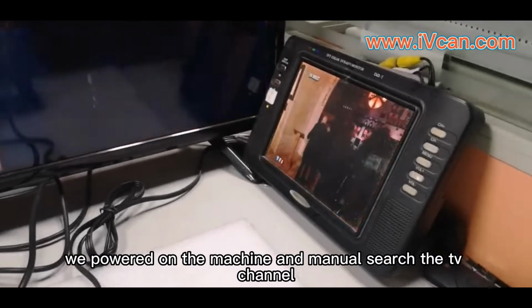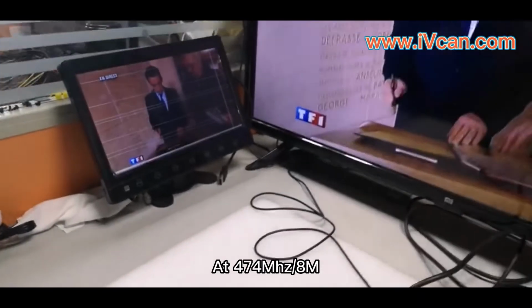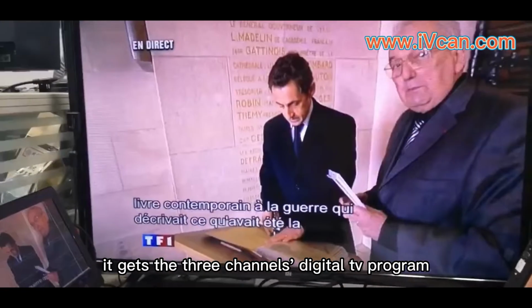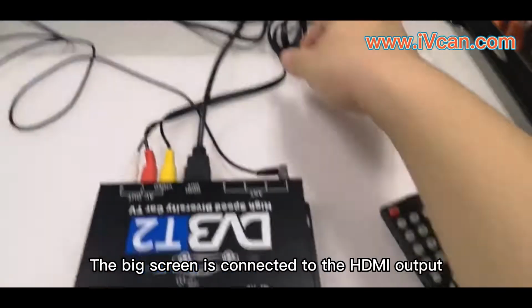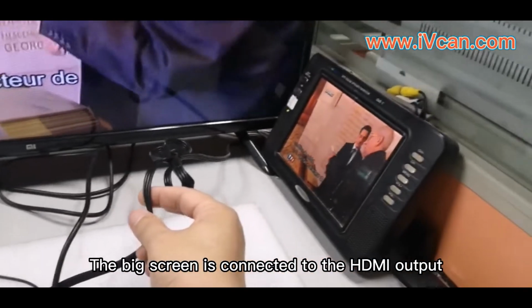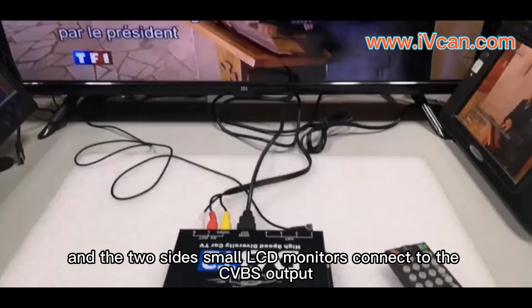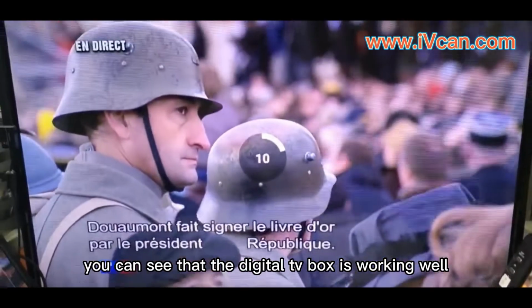Firstly, we powered on the machine and manually searched the TV channels. At 474 MHz/8M, it gets the 3 channels of digital TV programs from our local transmitter in the factory lab. The big screen is connected to the HDMI output, and the 2 side small LCD monitors connect to the CVBS output. From the video, you can see that the digital TV box is working well.